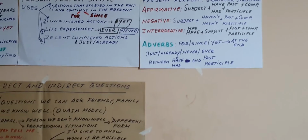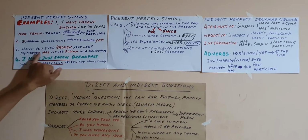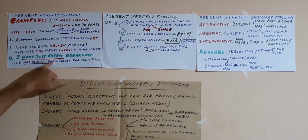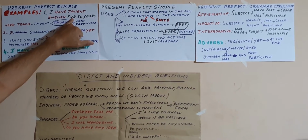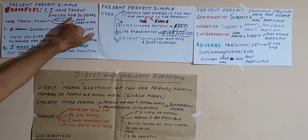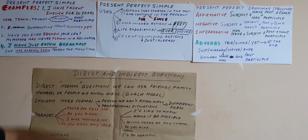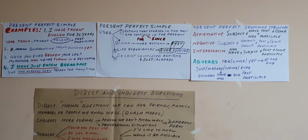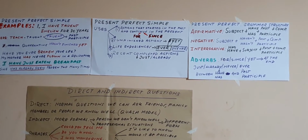For example, here you can see it clearly. Have you ever broken? My mother has never flown. She has already seen. I have just eaten. While if I were with for, I say I have taught English for 30 years, or quarantine hasn't finished yet, at the end of the sentence. This is something connected with verb tenses that is included, as I told you before, in unit number 1.